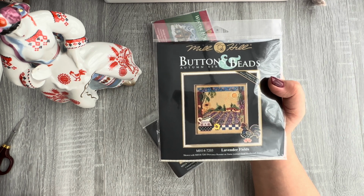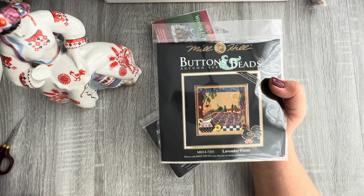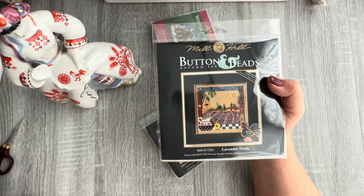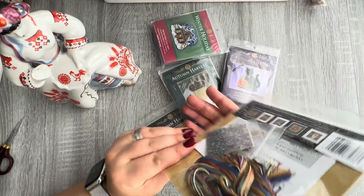For example, this year I stitched the Nutty Squirrels. I used the acorn button, the one which was in the kit. Then last year I stitched the Witch's House, and I also used the pumpkin button which was there. So as I said, I don't have anything against them. I think they are okay.